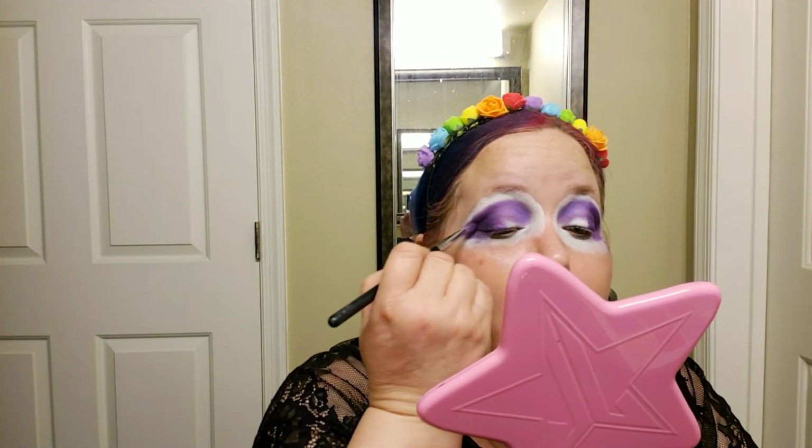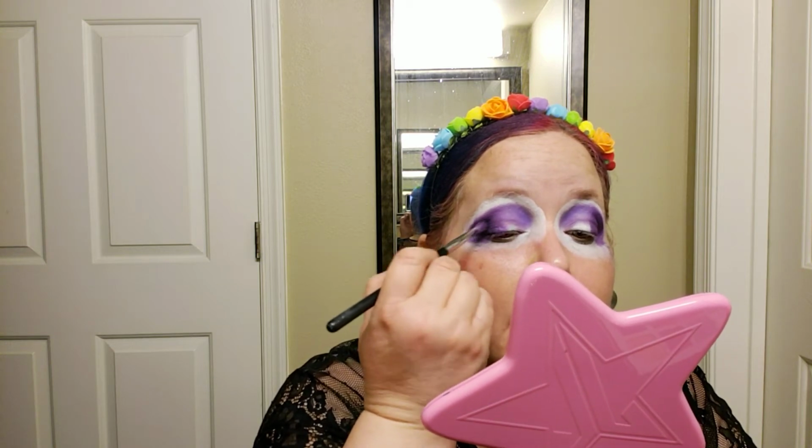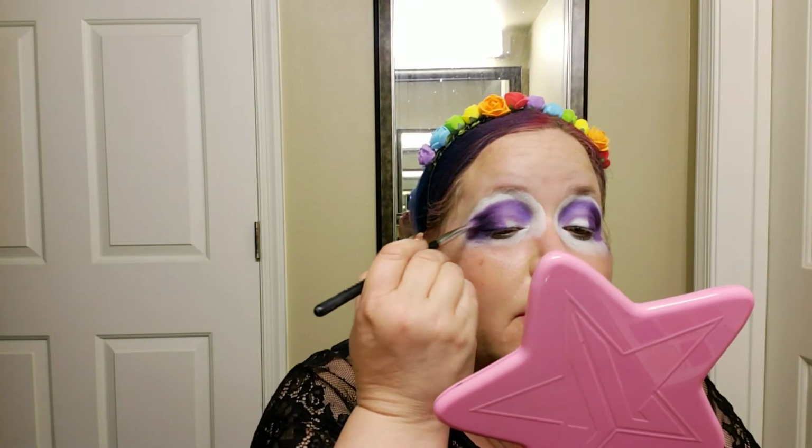Okay, now I'm going to go into the shade Delicious, which is a dark purpley blue. It's like a navy blue, but I feel like it has kind of a purple undertone. But I want to deepen up the outer V more than the metallic purple did, so I'm going to use that. Yeah, that's how I wanted it. I just wanted it to be a little bit darker.